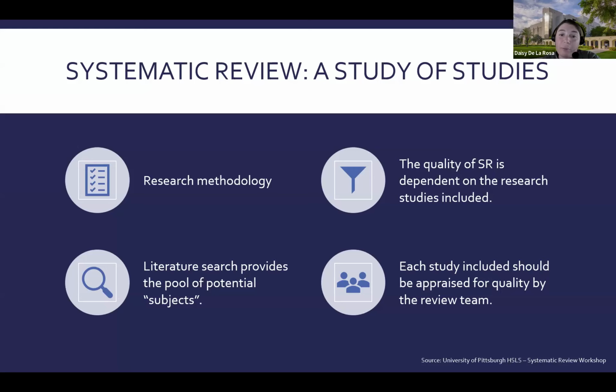That's why the search is so important, because it's going to inform the rest of the review, how comprehensive the search was. And then, of course, all the other steps, right? The appraisal aspect of it, how strong are the studies? So again, the studies you include will inform the strength of that systematic review. And then each study included should be appraised for quality by the review team.